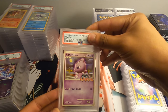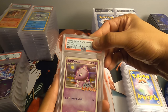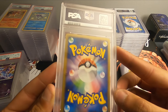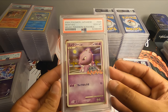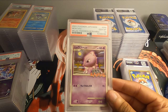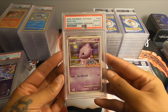So this is from the Japanese version of Pokemon Rumble. So I'm trying to move my finger a bit. Melee Pokemon Scramble. Gem Mint 10. I've been looking at the pop for this for the past like year. So this is only a pop 14. And I'm really happy to have one. So this was one I already knew was coming because there was only 2 10s and 1 8 graded in like the past 6 months. So I knew there's no way mine got an 8. Wow, that is really nice.